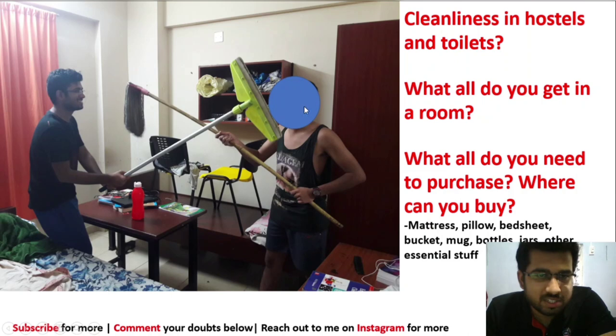So this is a typical hostel room. Here there are no bunk beds. These are normal beds. You get these beds, and then you have this table, these chairs, and also this shelf and this cupboard here. These are the things that you get. Apart from this, there is also a curtain in the room. Apart from this, there is nothing else in the room.